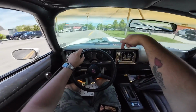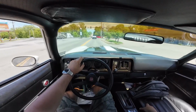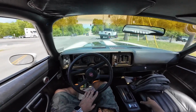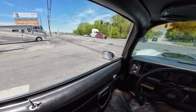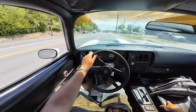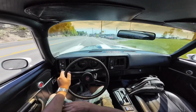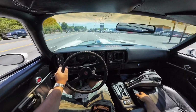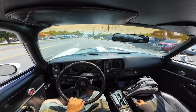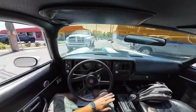Bumping the road here, pretty smooth, not a lot of shakes or rattles. Oh yeah, she pulls good, guys. We're getting ready to head back to the lot to do picking out the flaws. Uh-oh. Coming through here.